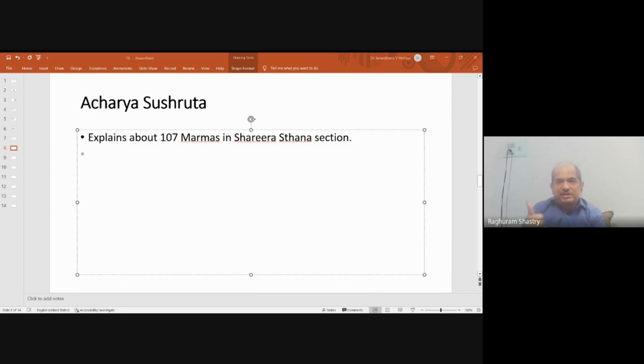There are Mamsa marmas, where the marma site is predominantly made up of muscles. Sira, made up of blood vessels. Snayu, made up of ligaments and tendons. Asthi, made up of bones. This marmasthana, Asthi marma, is enriched with bones. And Sandhi, that is enriched with the bony joints. So depending on the structure and depending on the injury, they have been classified again into different types.